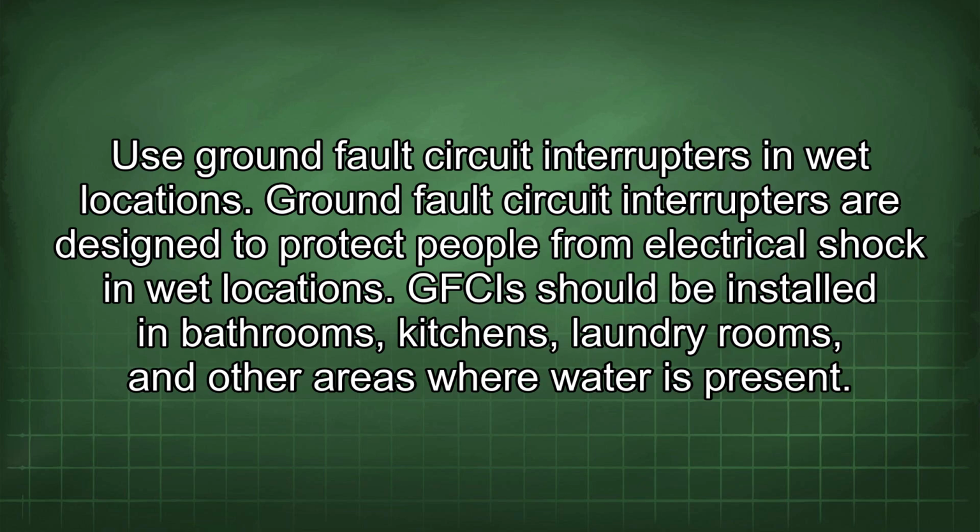Use ground fault circuit interrupters in wet locations. Ground fault circuit interrupters are designed to protect people from electrical shock in wet locations. GFCIs should be installed in bathrooms, kitchens, laundry rooms, and other areas where water is present.